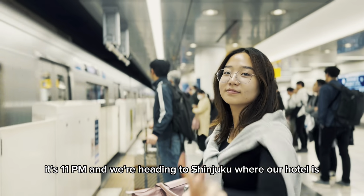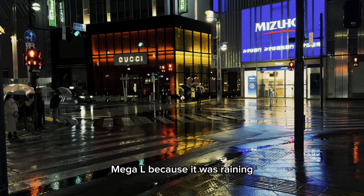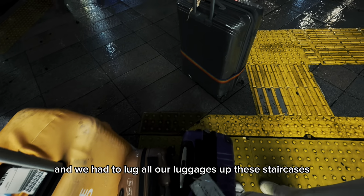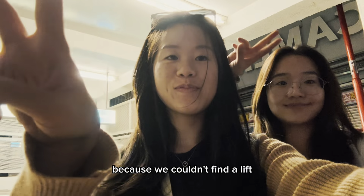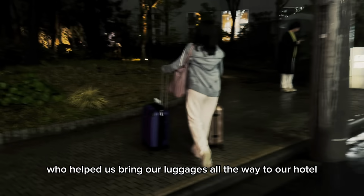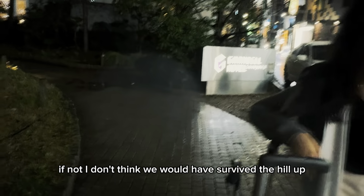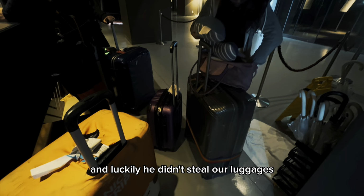It's 11 p.m. and we're heading to Shinjuku where our hotel is. Mega L because it was raining and we had to lug all our luggages up these staircases because we couldn't find a lift. But luckily we met this kind guy who helped us bring our luggages all the way to our hotel. If not, I don't think we would have survived the hill up. And luckily he didn't steal our luggages.